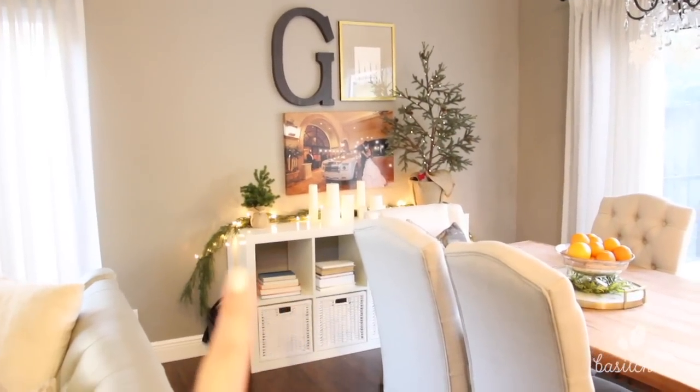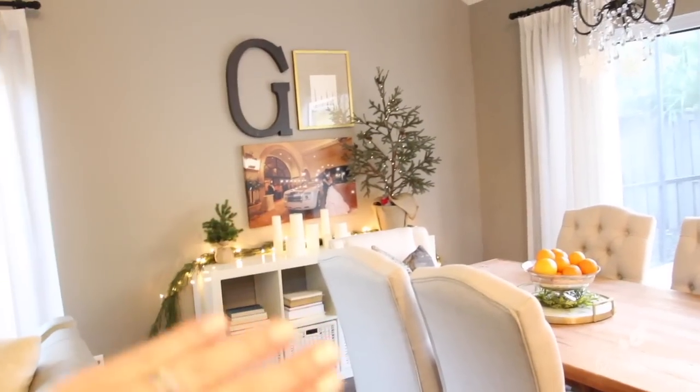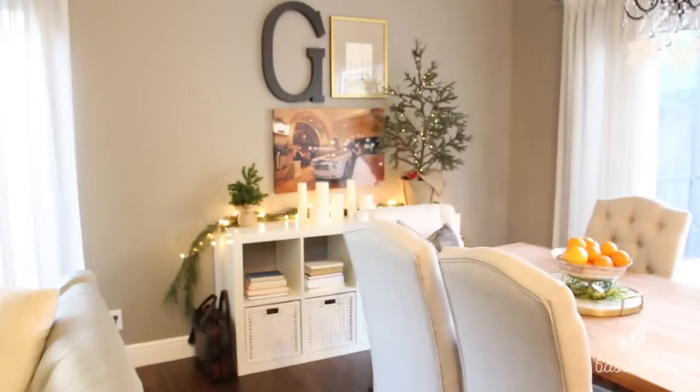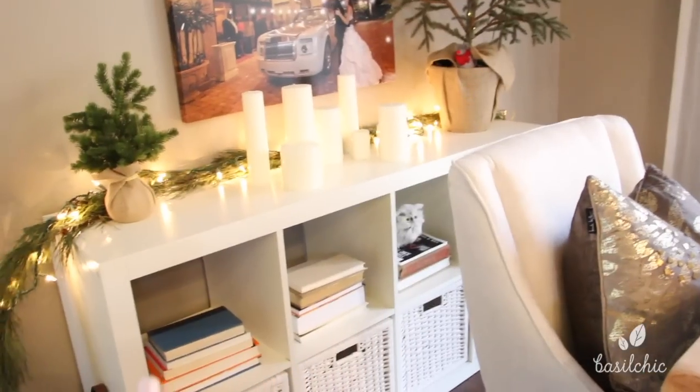So the question I have for you guys is, do I do a buffet or do I get like a cabinet? Okay, but anyways, so this year what I did was I've been stacking our books in here, and I'm really liking this look.